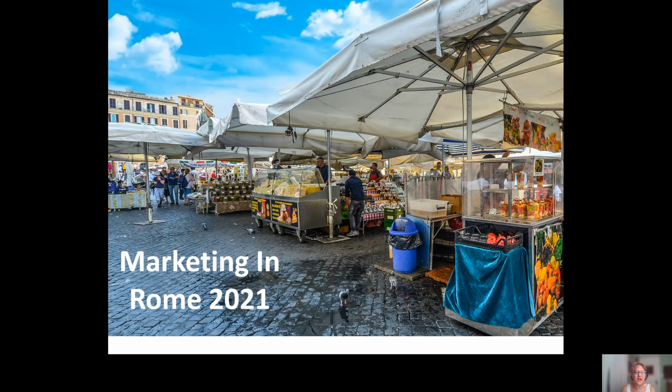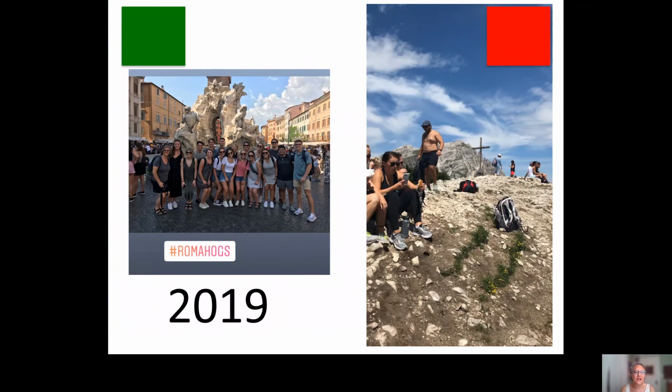The picture you see is Campo di Fiore, which is a piazza that's very close to campus. Depending on where you live in Rome, you might walk through them. One of the fascinating things about Italian culture is that the life of the city and each neighborhood revolves around the piazzas, and they change throughout the day.